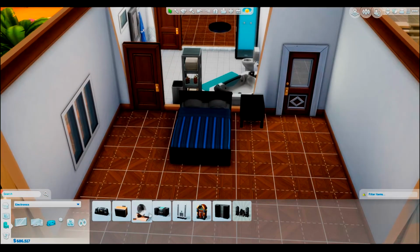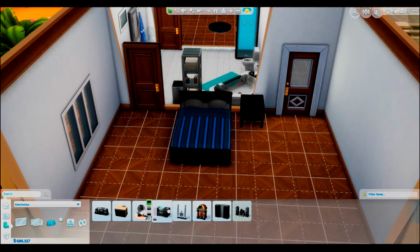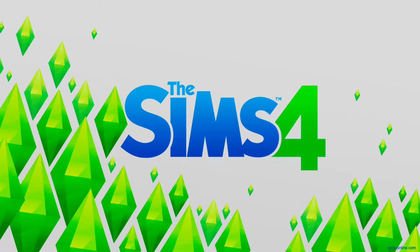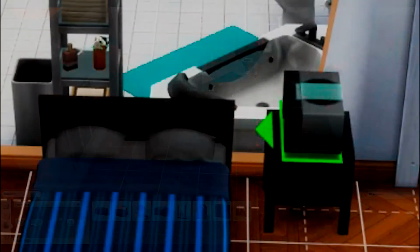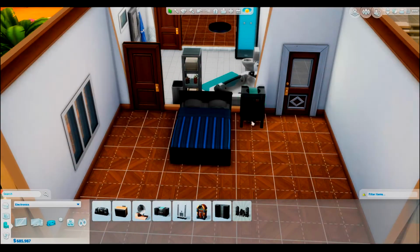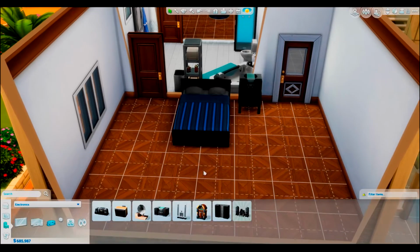Sure, a small stereo? Like this squarish one? This one? The squarish one? Yes. What color? Gray, white, or black? Black. God damn it. There we go. Right at your face! Good morning, motherfucker! So wait, is that front or back? That's the back. Whoops. No, turn! Blast the wall. Okay. So, what else?